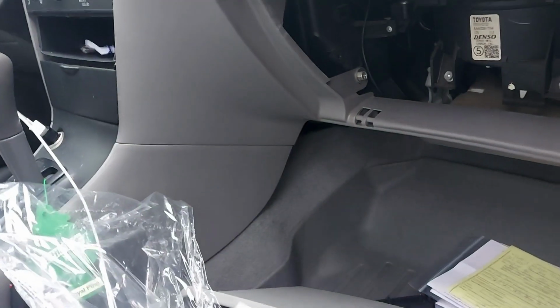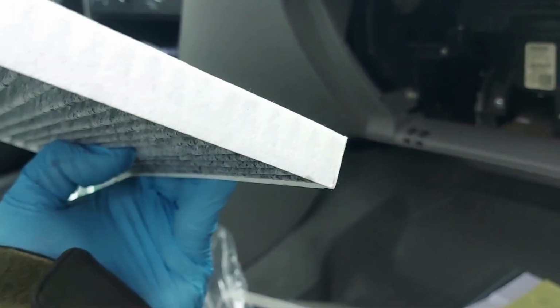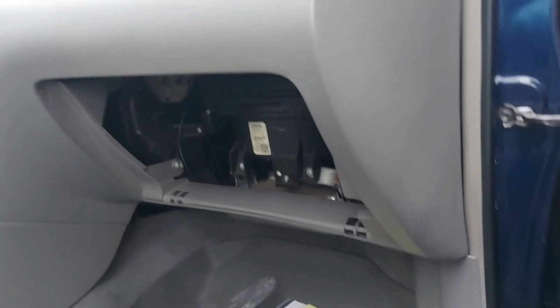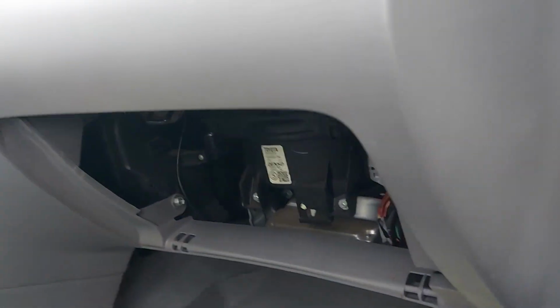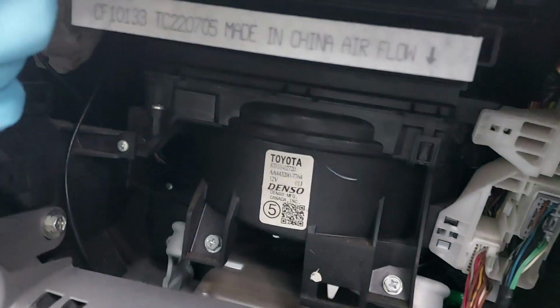Alright, so let's see. It says up. Where's that up sign? Airflow is going down. Yeah, I think the airflow is going down. Hold on, let me double check this. Airflow is going down because the air is coming from on the top. So just put it like that. There you go.